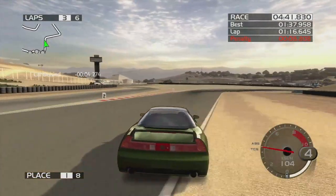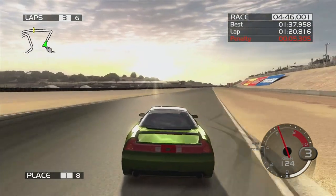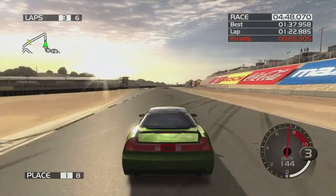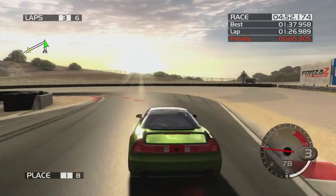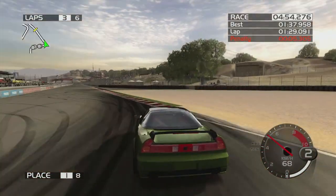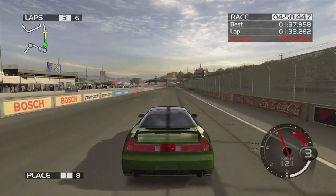Oh no! We're gonna be looking at 10 minutes for this race. It's crazy. These events are definitely getting much, much longer. Which is fair enough.